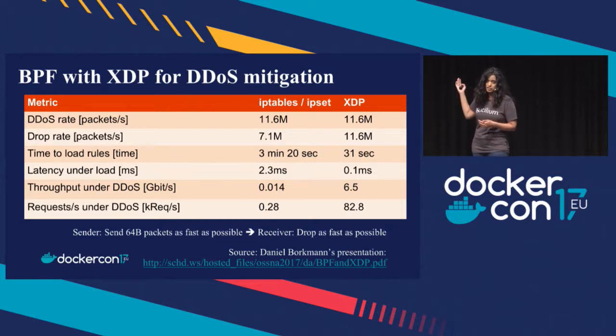So here you see that the drop rate is much lower, and that's because iptables and ipset are not even able to retrieve it from the NIC. It's getting dropped before that, not even handled, which means obviously it's not making smart decisions, it's just dumping everything because it can't handle anything.